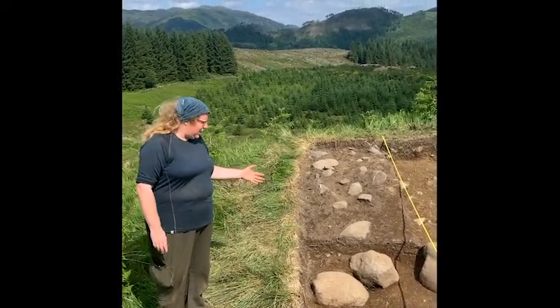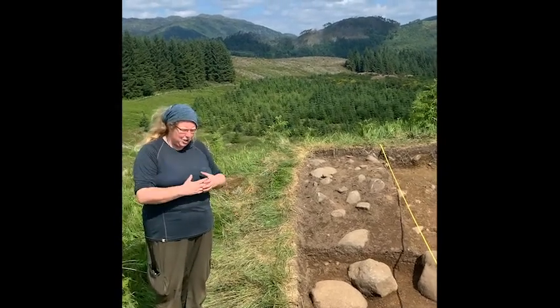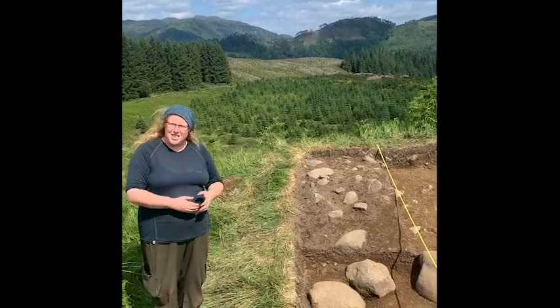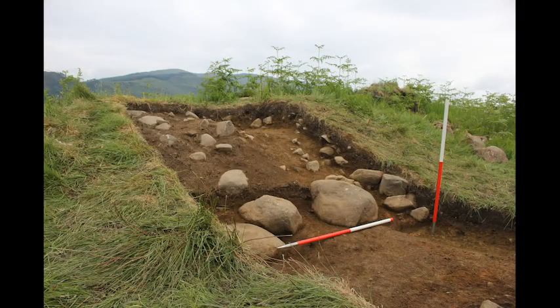In this particular trench, the guys have been finding quite a lot of stone and earth, which implies it's actually more of a stone and earth and turf component bank rather than a nice formal faced stone wall. So you can see here we have a kerb of stone revetting the edge of the material, and then a slumped spread of soil, spread of stone, which probably relates to the degradation of a turf bank with a soil and stone component through it.